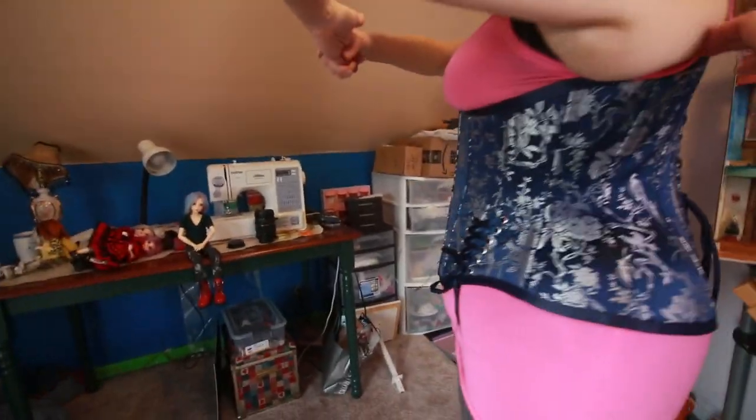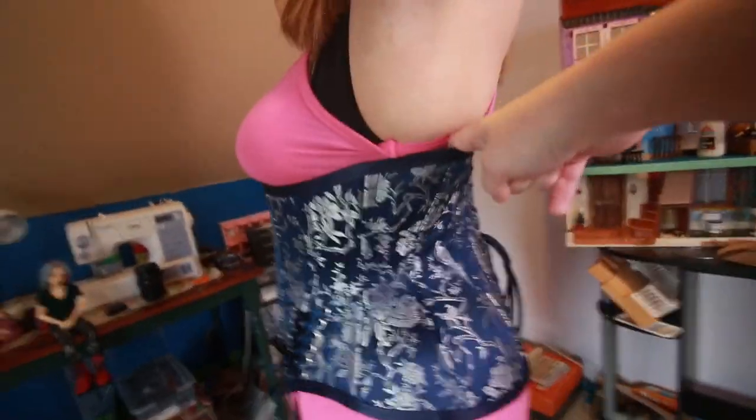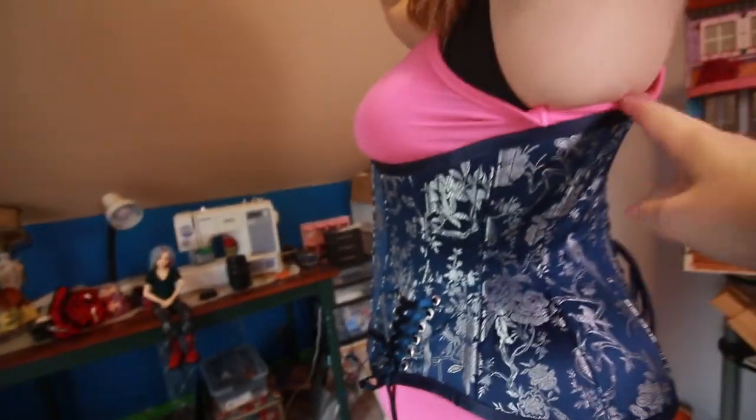Keep turning. We're gonna look at this side. Warm up a little bit. There you go. So this is pretty snug. I actually can loosen this side when I'm tightening this side. I can basically pull the entire corset that way.